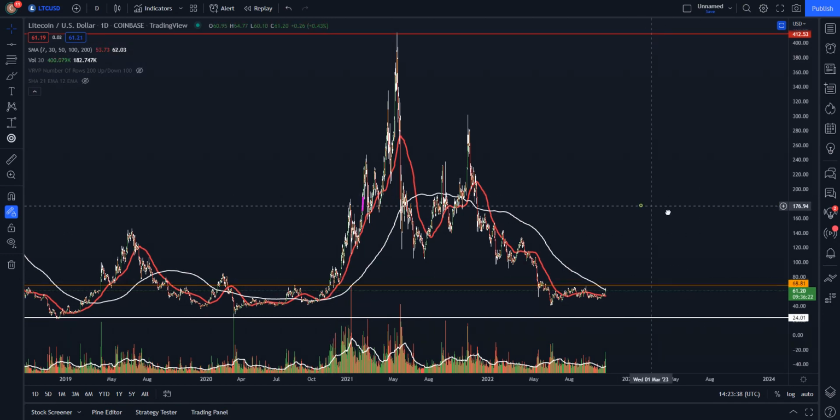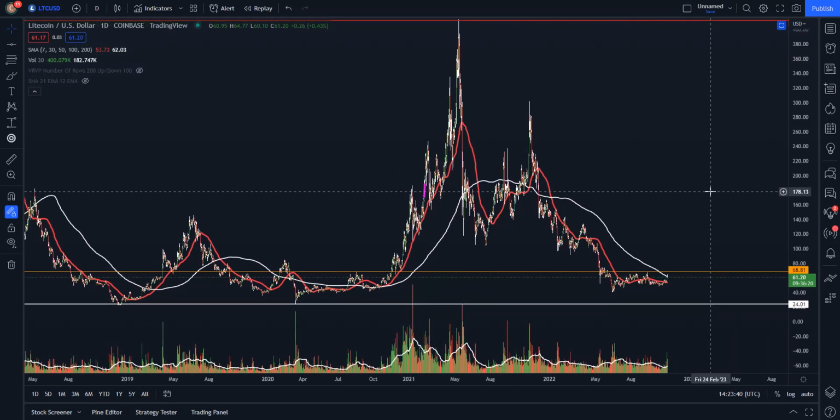So for me, I'd rather have more confirmation and know that the wind's going to be at my back if we do break up above this 200-day moving average there.